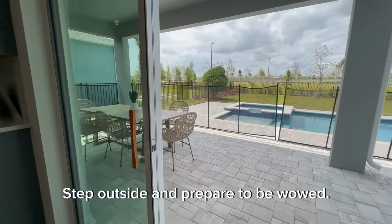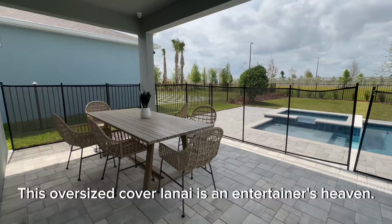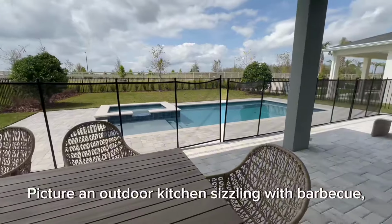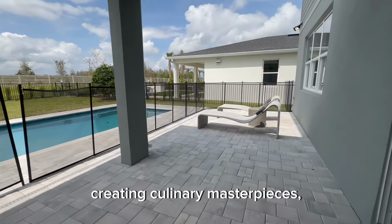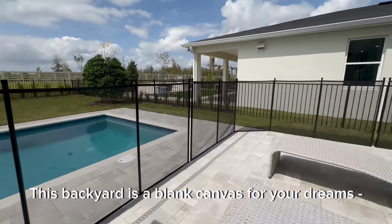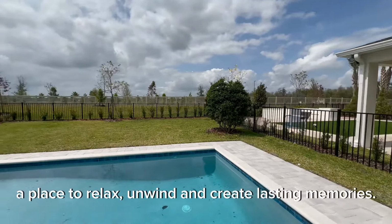Step outside and prepare to be wowed. This oversized covered lanai is an entertainer's heaven. Picture an outdoor kitchen sizzling with barbecue, a wood-fired pizza oven creating culinary masterpieces, or maybe even a refreshing pool party. This backyard is a blank canvas for your dreams, a place to relax, unwind, and create lasting memories.